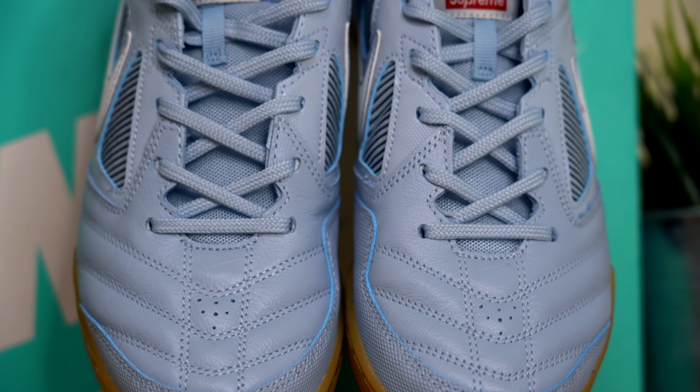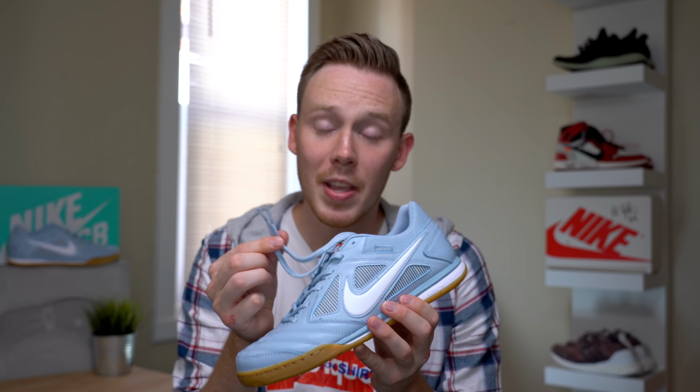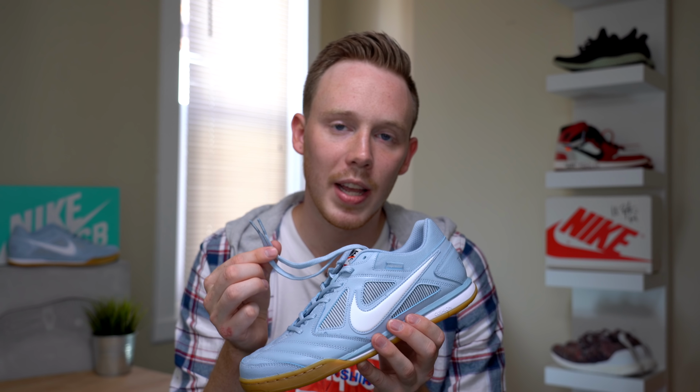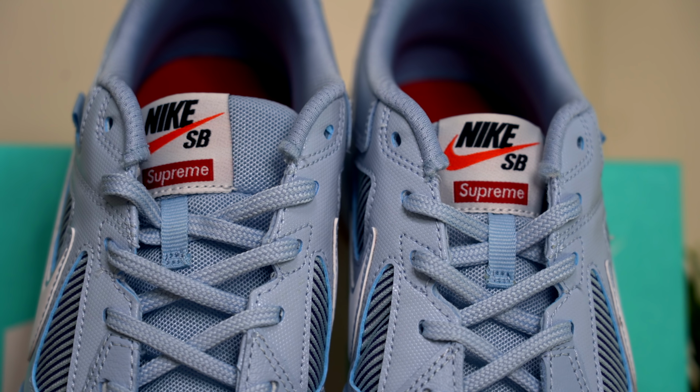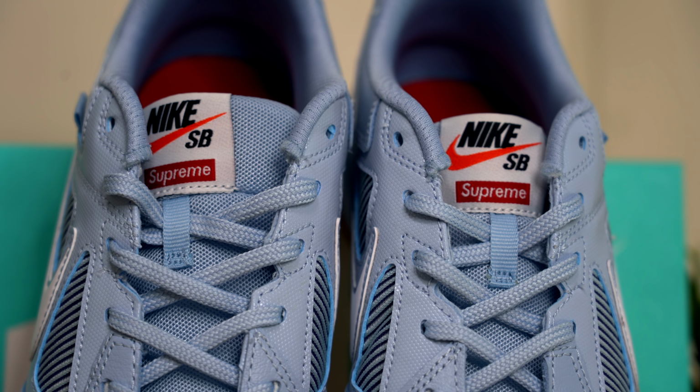As you continue up the shoe, you've got these flat blue laces. At the end of the laces, you have Supreme's logo on the lace tips. Just underneath them, you've got a mesh tongue, also in light blue. At the top of the tongue, you've got this oversized tag, which of course makes hypebeasts drool. It's got a Nike SB logo, and then of course that red Supreme box logo at the bottom. There are maybe 4 Supreme touches on the entire shoe, and that's probably one of the most obvious.